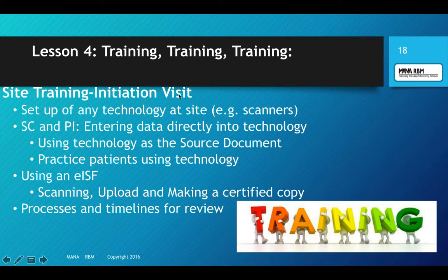Setting up, so this is all what we set up at the initiation visit. Set up of any technology at the site. If you just send it to the site and think it's going to be set up, when you go for an on-site monitoring visit, you're going to find whatever it is in a box in Susie's office. So it's really important that all this technology gets set up, that you make sure it's all working, so that we know that everybody is set up for success.